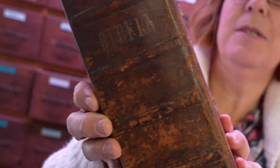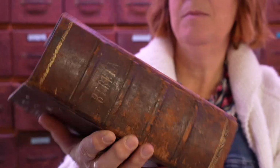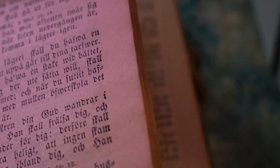I do not read German. Biben. Yeah, that's Bible. That's cool. A definite keeper. I wonder what year this is. 1865. It says right there. Oh, that's so cool. 1865. I mean, that's beautiful. Look at that. Oh yeah, that's definitely German.